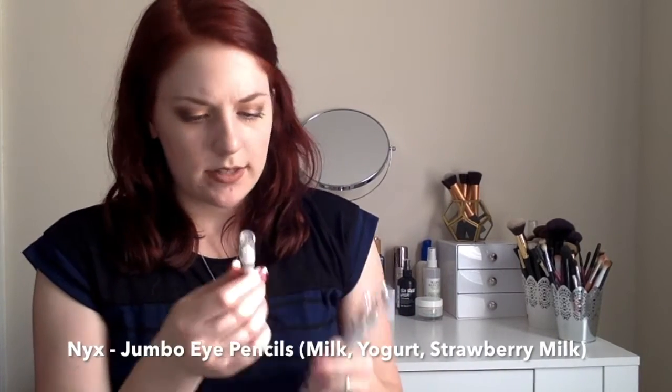These are the NYX Jumbo Eye Pencils, and I have mine in the shades Milk, Yogurt, which is this little guy, and then Strawberry Milk as well. Basically, this one I don't use as often because when I put it on my eyes, it is opaque white. If I don't have another base that matches the color I'm using, I will use white, but usually I use this one for more champagne colors, which is the shade Yogurt.